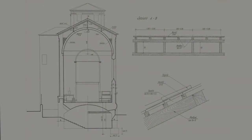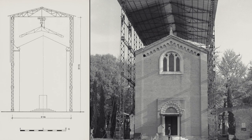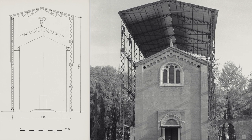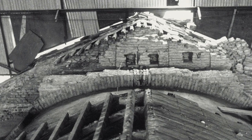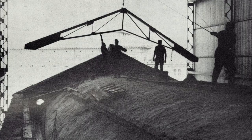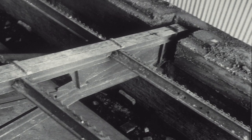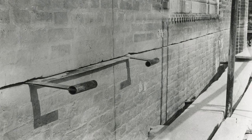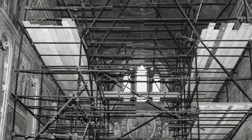10 years later, in 1962, a complex program of conservation got underway. This work intervened in an irreversible manner on certain characteristics of the building and its structural behavior. For example, the wooden roof structure was replaced with one of metal components, a perimeter bond beam in reinforced concrete was added, and new tie rods were installed. Following overall restoration of the frescoes, carried out by Leonetto Tintori, the chapel reopened to the public in 1963.